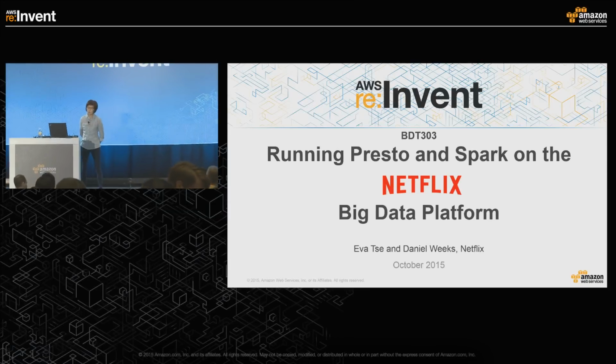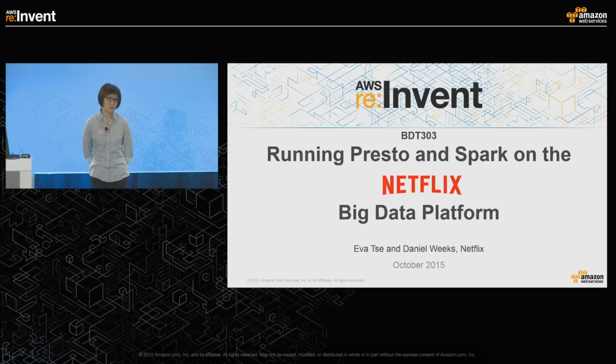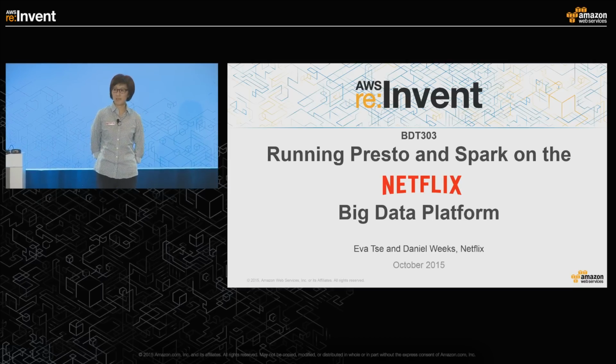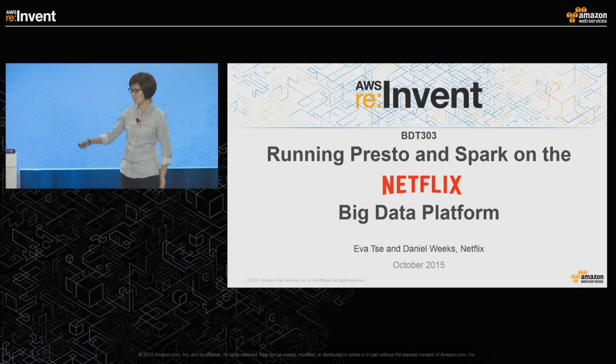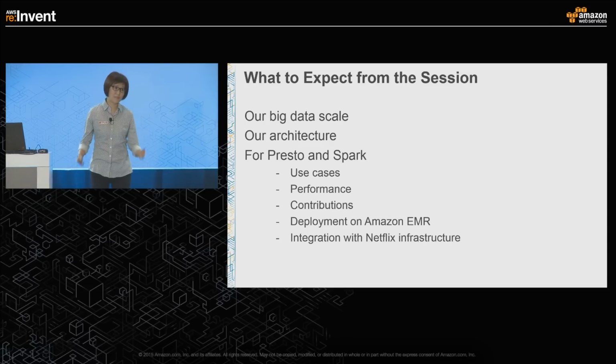Dan Weeks and I both work on the Netflix Big Data Platform team, and we are very happy to be here today to talk about how we run Presto and Spark on the Netflix Big Data Platform. So in this session, we're going to talk about our big data scale, and the architecture that we use to achieve the scale that we need.